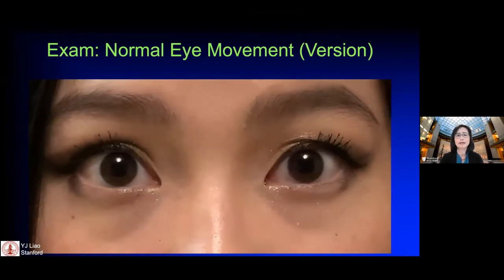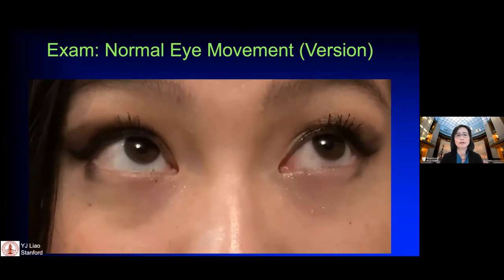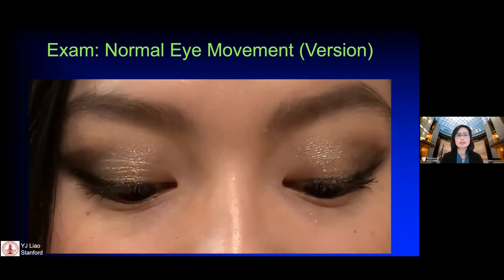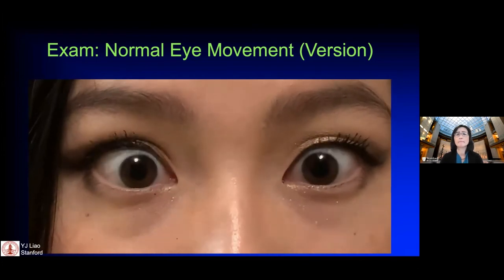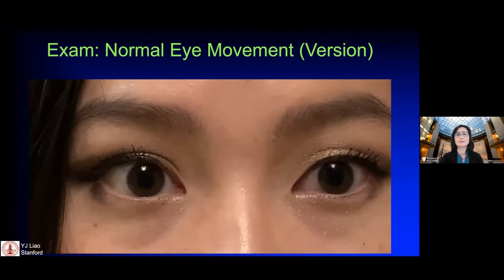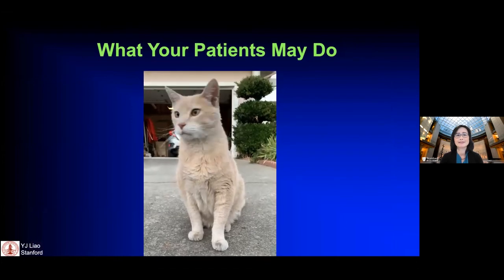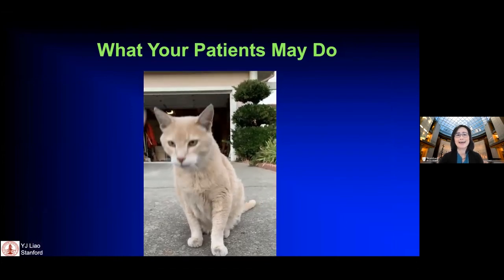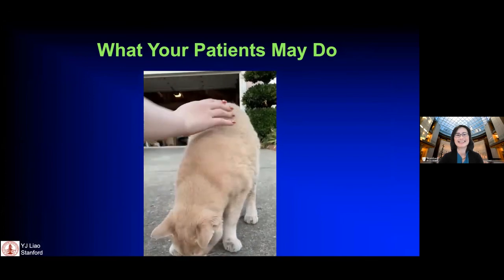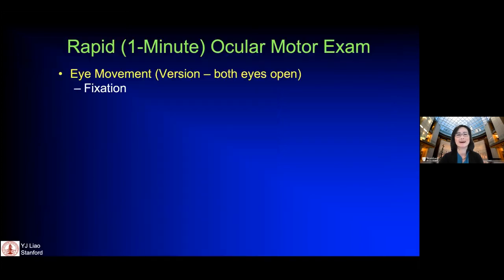This is a healthy control subject performing version, or moving the 2 eyes together. She's looking left, right, top, and then bottom, and then converging. Her head is nice and stable, and you're focused on just her eye movement. In contrast, some of your patients may do this, which is they move their head as they're moving the eyes, which makes it difficult to examine. So make sure you stabilize the patient's head and only move the eyes.